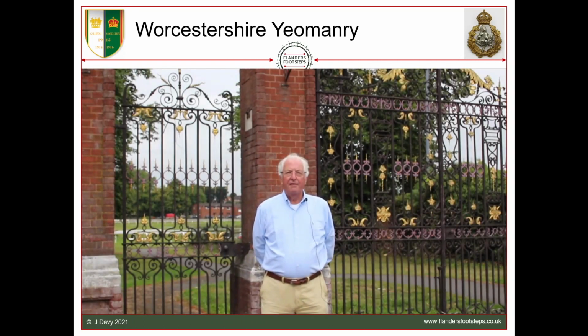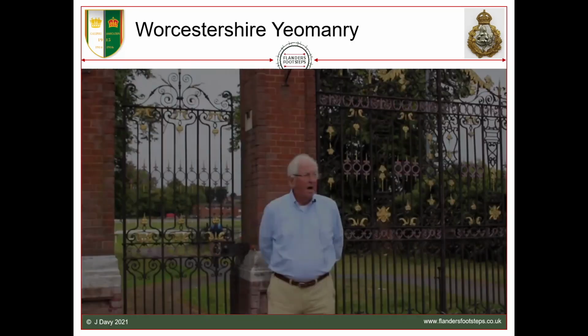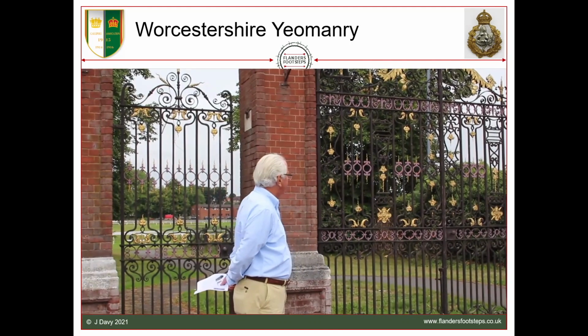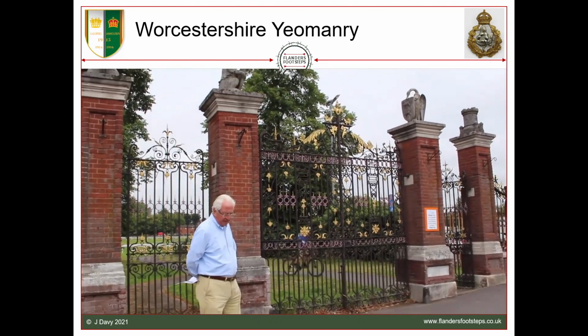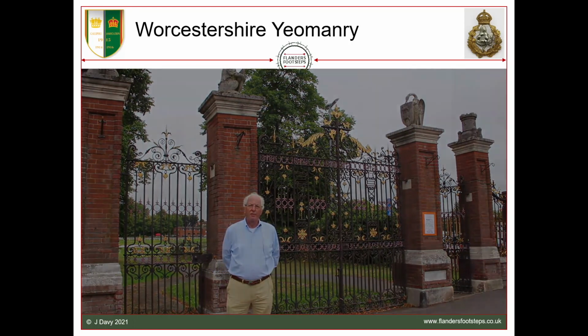I'm Colonel Stamford Cartwright. I curate the collection of the Worcestershire Yeomanry, the Queen's Own Worcestershire Hussars, which is located in the City Museum and Art Gallery. I'm stood here at the gates of Pitchcroft, which is now the home of the Worcestershire Racecourse.